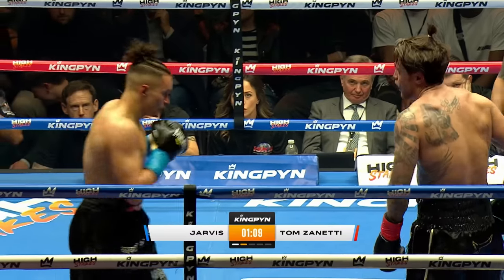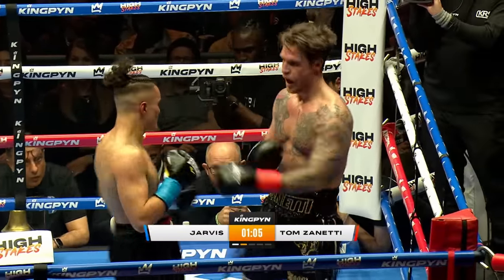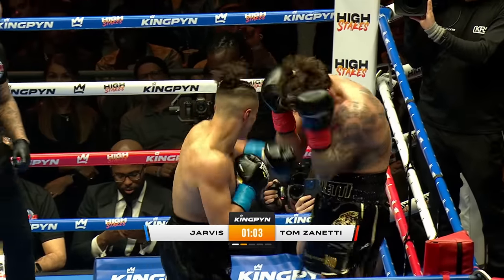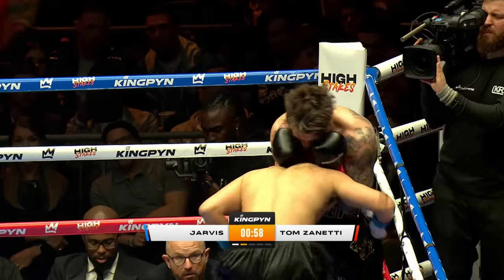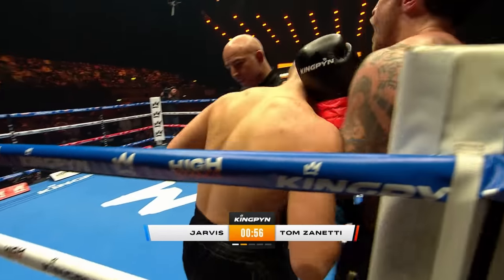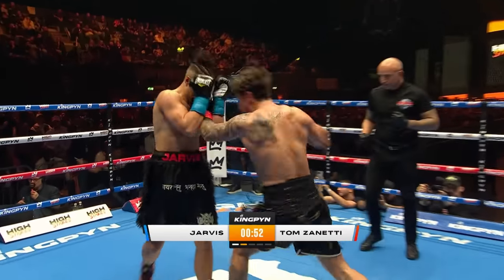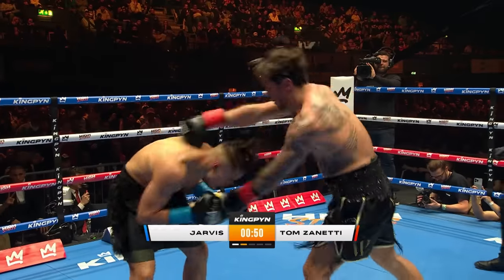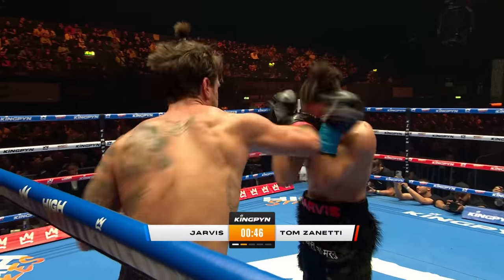Yeah, and again, you see it. Look at Jarvis walk right into it. Takes a shot, high guard, walks in, delivers his own. He's also saying, I have no respect for your power. Absolutely. And he's taken some of Tom's best shots. We talked about the cardio. Maybe this is the strategy. Maybe Jarvis said, you might see me as this technical guy, I'm going to beat you at your own game. I'm going to take some of your best shots, and then I'm going to walk you down in rounds 3, 4, and 5.